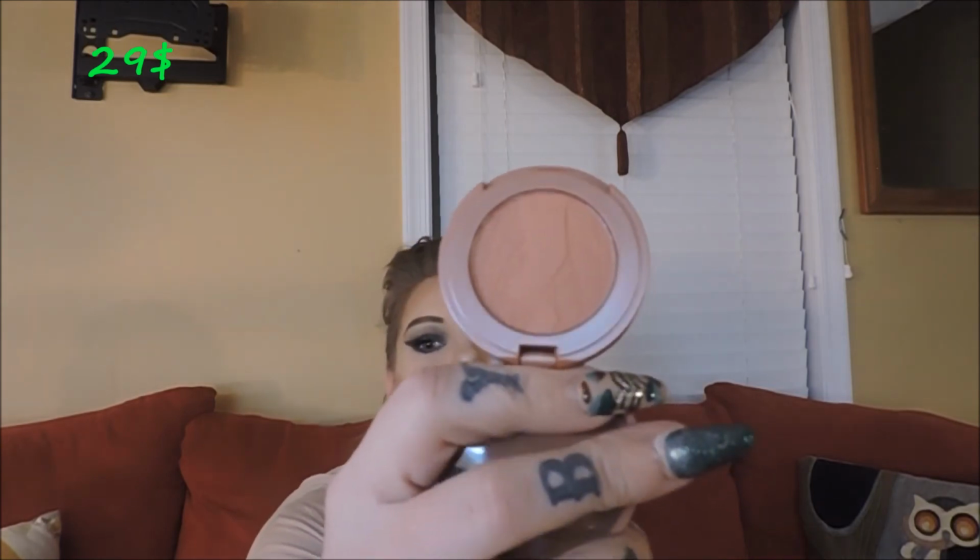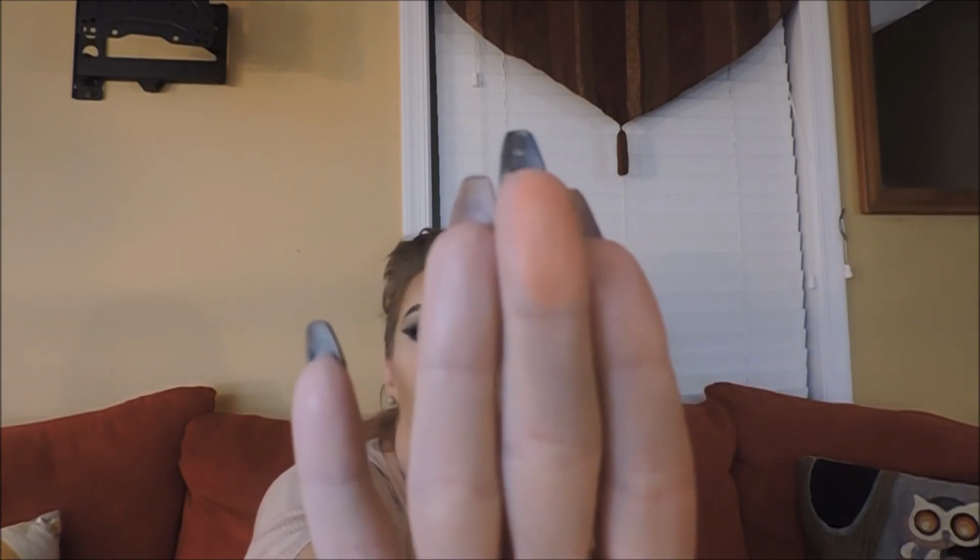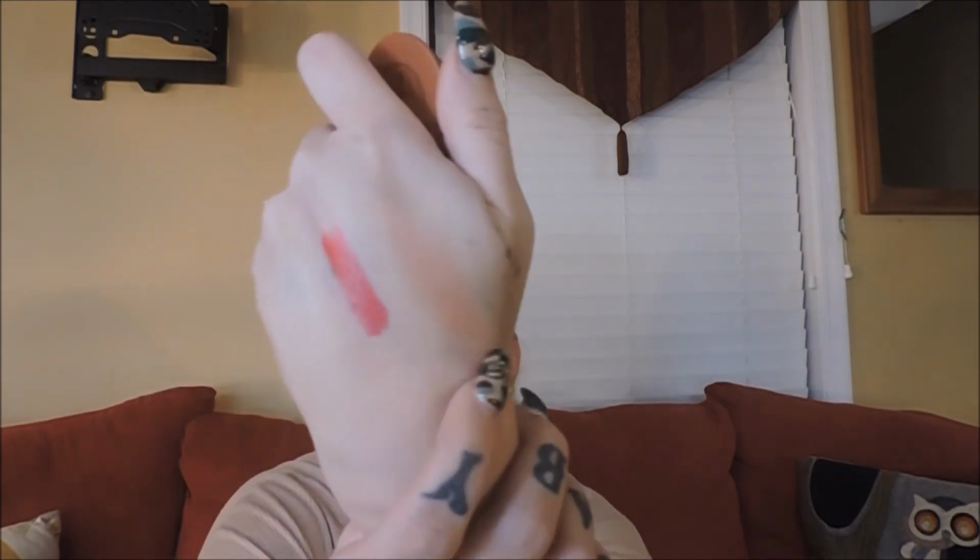I give up. And then a Manicadar HD Perfecting Powder. And then it's just regular old powder. That's what it is. And then a Tarte blush in Feisty. Bam. This is my third one from Ipsy, so I'm getting a Tarte blush collection. That is a pretty color. I really like that color. I like it a lot.